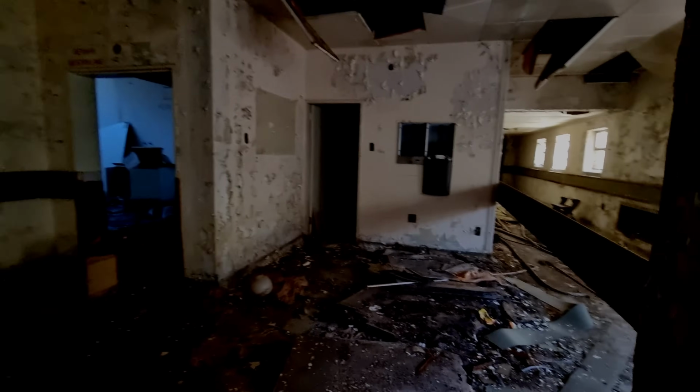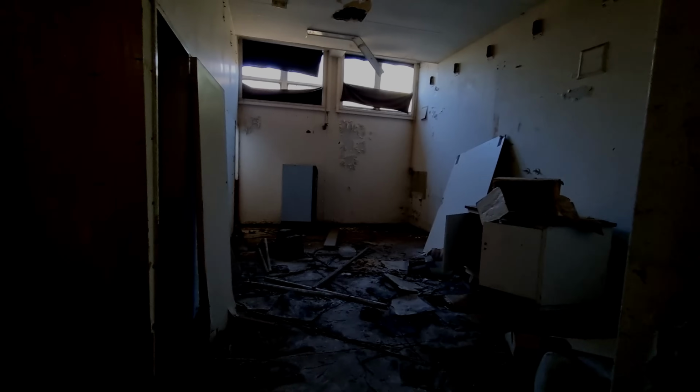The passage to the left is lined with 4 rooms, each containing the remains of various types of X-ray equipment. Other equipment such as a fridge for vaccinations are also scattered around.